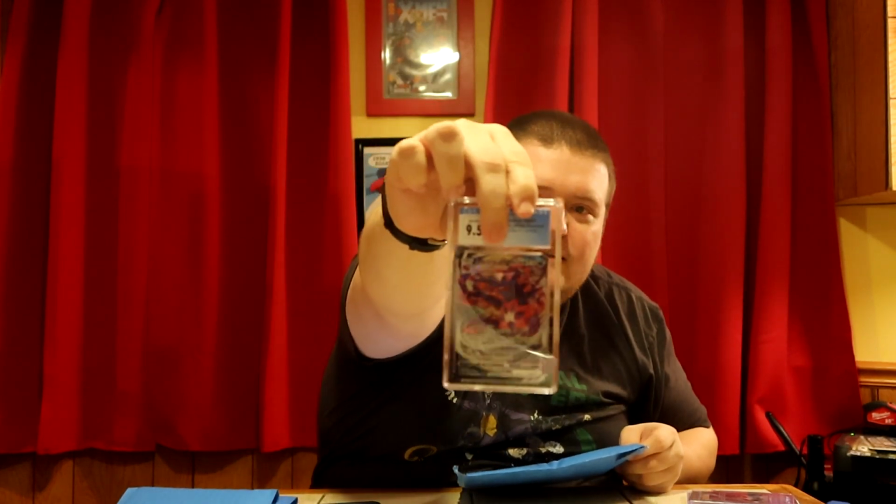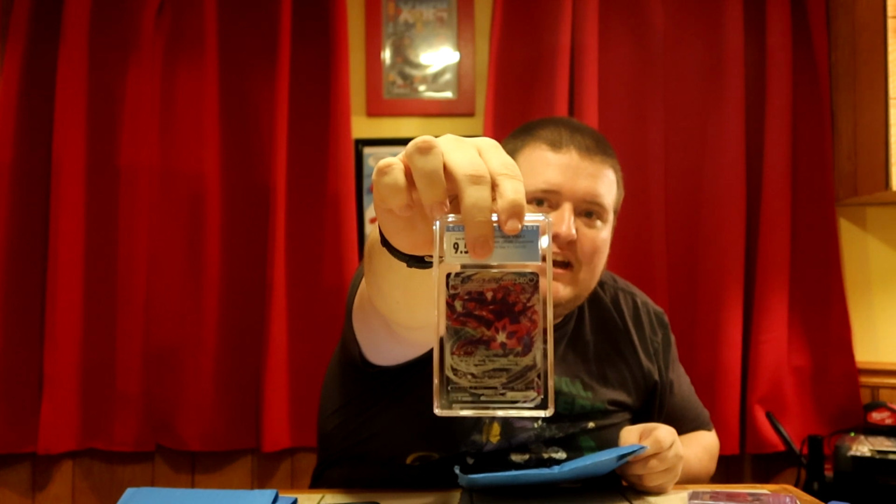I think with that back, it's a Japanese card. What is the name of that Pokemon? Eternatus VMAX. Pokemon 2020 Japanese version. Gem Mint 9.5 though. Sometimes the Japanese cards are worth a lot of money because the art's different. So I'm not certain on this. I don't know enough. We will definitely look it up. We'll be right back.